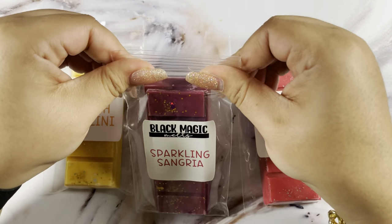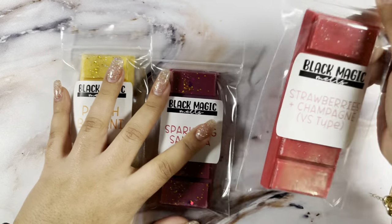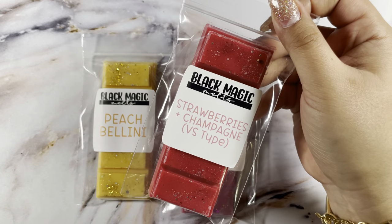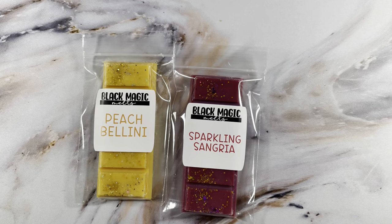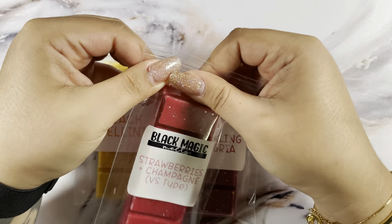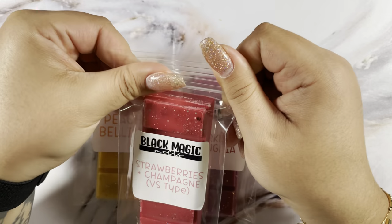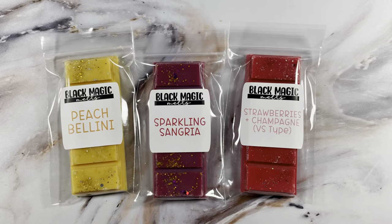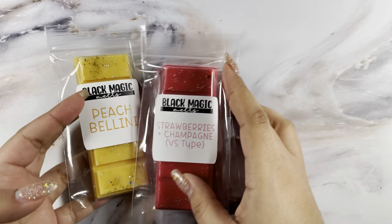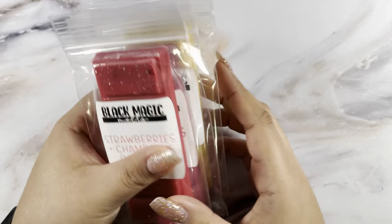Again, that smells so good. And then the last one is strawberries and champagne. I love champagne toast, so if it's anything like that, I'm gonna love this one. Oh my gosh, it has such a subtle smell, but I love it. All three, 10 out of 10. I need my wax little bin that I have.